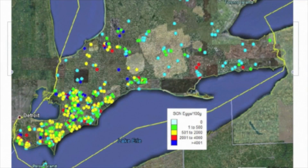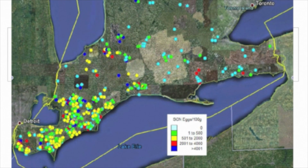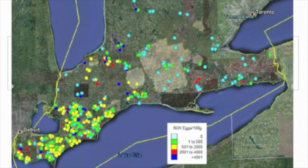Sure, I'll take the first one. So the initial survey that came out several years ago really showed that soybean cyst nematode was a major problem in southwestern Ontario, in the deep southwest in particular. It was first identified around 1988. So since the initial identification, we know it's been spreading. At that point, we knew that it spread further from some of those initial sites, but maybe not to the extent of where we think it is today.